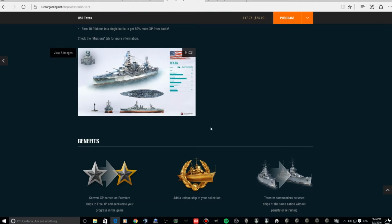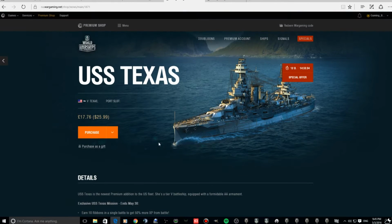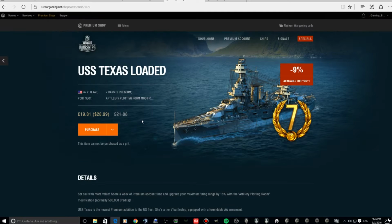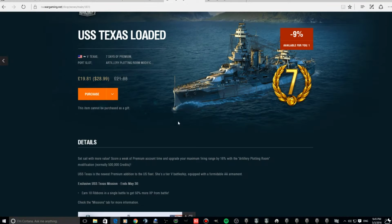So let's get back to the deals. With this, you get the ship itself. So let's look back and see what other options you've got. The loaded option gets you the artillery plotting room modification. So what's that? Well, we'll have a look at that in the port. So let's see what we can get for our £19.81 or $28.99. So 7 days, and basically it's 9% off.